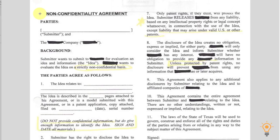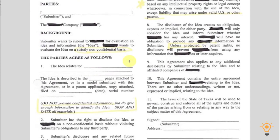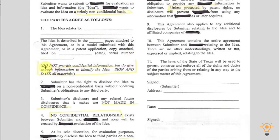This is an NDA that was signed, well, actually not even an NDA. This is pretty interesting. It's a non-confidentiality agreement that was sent over by a company that I was going to be submitting to. And here's something that I thought was very interesting. Same thing, strictly non-confidential. Don't send us anything confidential. It goes on and on. But this I thought was interesting.